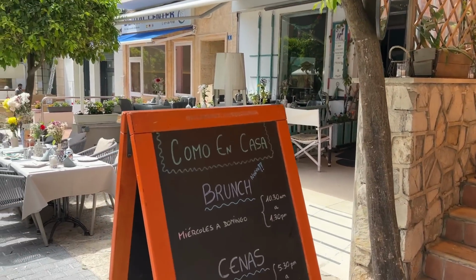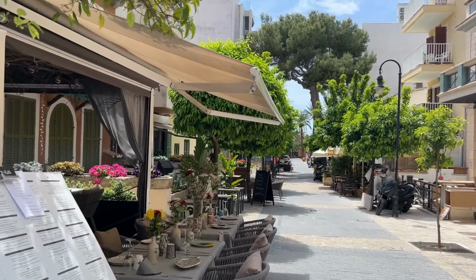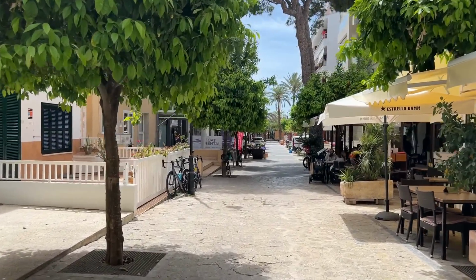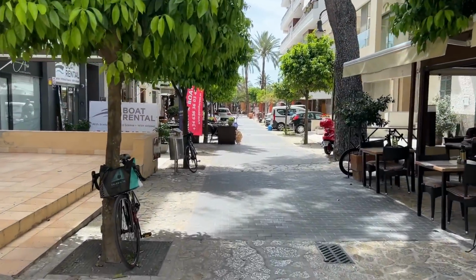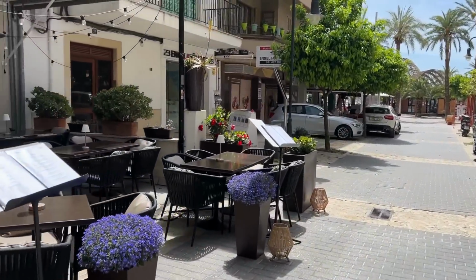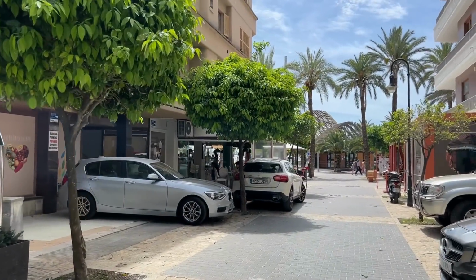They've got an interesting brunch as well, which you can come and check out. We do have some very nice restaurants up here. So you're going to be spoilt for choice down here in Alcudia Port. Passing an Italian restaurant too. We're going to head on back down to the Paseo Maritimo.